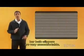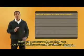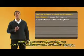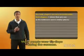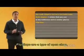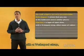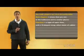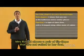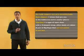Mrs. Knight says that her bath slippers are very uncomfortable. Bath slippers are shoes that you use in the bathroom and in similar places. Many people wear flip-flops during the summer. Flip-flops are a type of open shoe with a V-shaped strap, often made of rubber. As Chloe points out, Mrs. Knight chose a pair of flip-flops that are not suited to her feet.